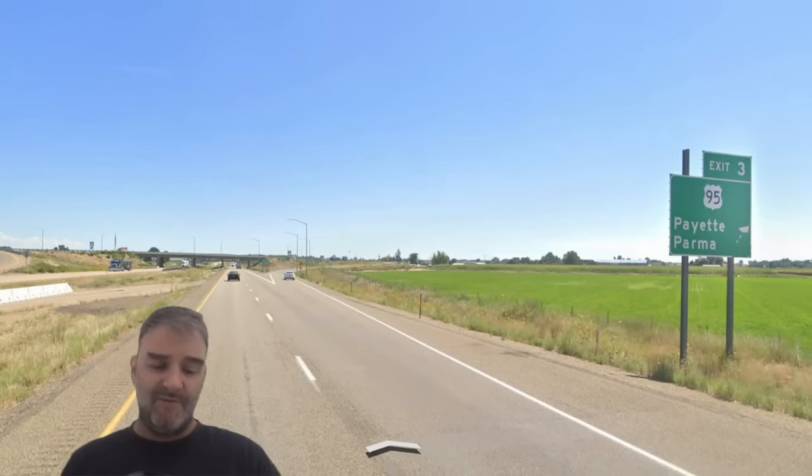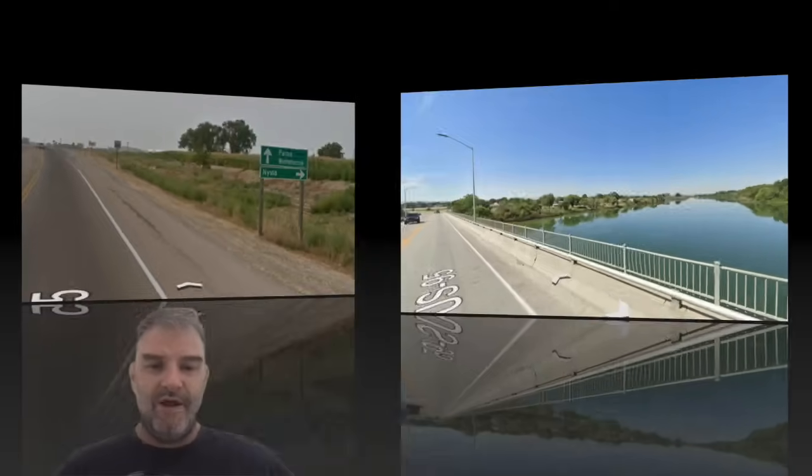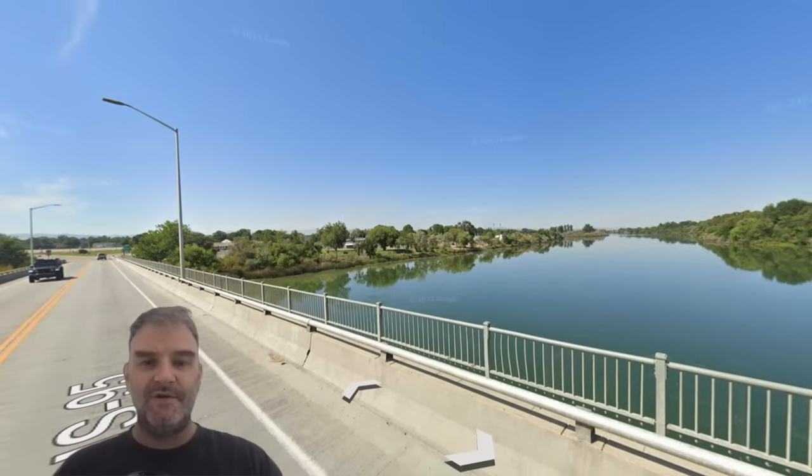And on I-84, US 95 is signed for Payette and Parma. So I guess this Parma must be sort of a big deal. Payette is the bigger of the cities, though. So now we are signed for Parma and Winnemucca. So Winnemucca is signed from way, way out for not being a very big place. And right here, we are going to cross the Snake River. So that's pretty cool. Now we're meeting Idaho 19.